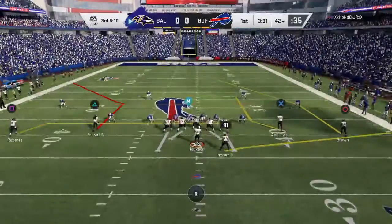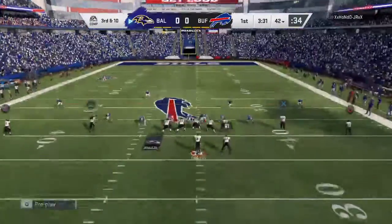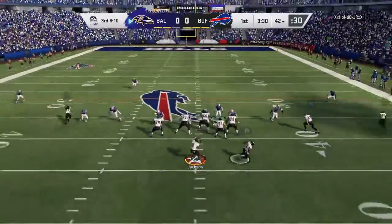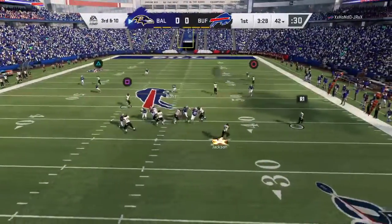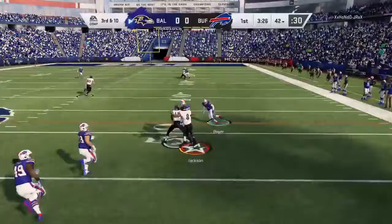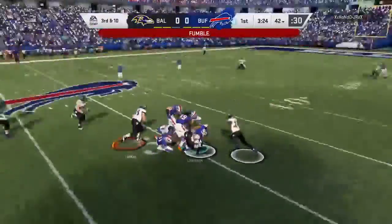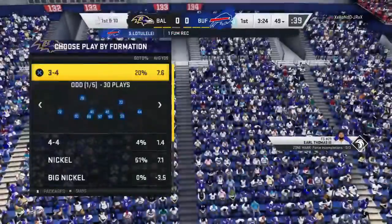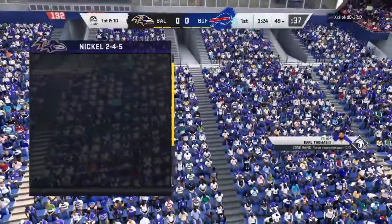They wound up getting nothing out of that second down completion, so now here's 3rd and 10. Jackson from the shotgun. Flush to his right. He may try and run. Jackson hit, and he lost the football. And they get the football. They'll set up shop at their own 49-yard line.